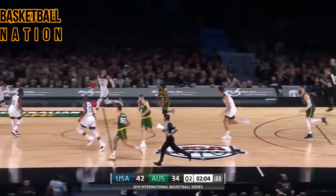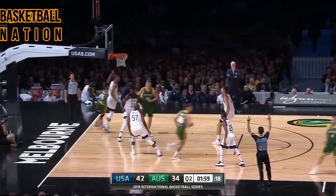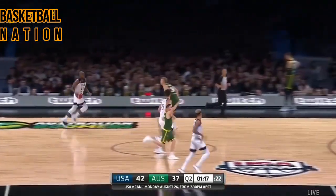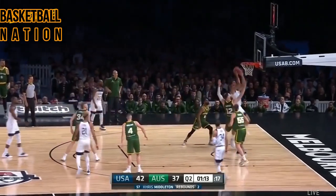Mills scurries after the rebound. Creek to his left. Golding joining in as well. Can he go back to back? Yes, sir. The big body there. Brook Lopez. That's not his shot. They needed to go to him, but that's not the one I think that they were designing.